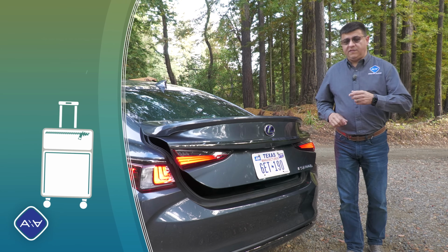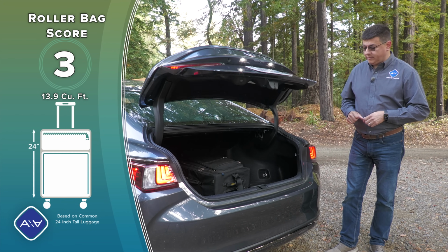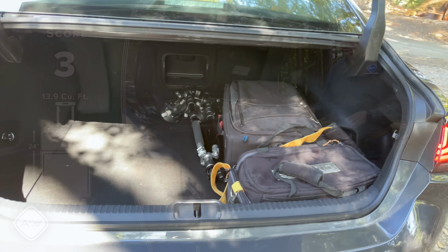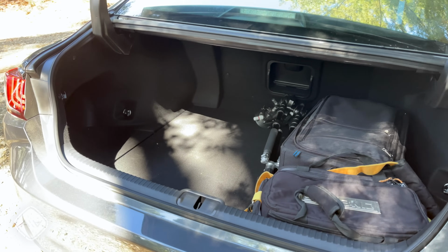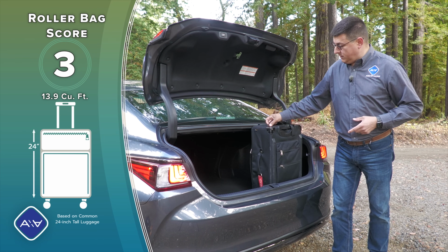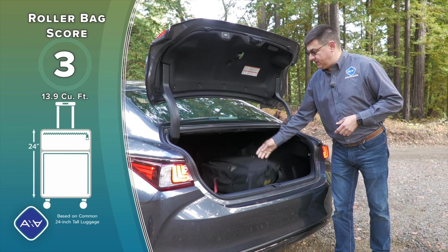Behind the power trunk lid, we find 13.9 cubic feet of cargo capacity. That definitely puts this above a lot of compact luxury sedans and right in line with a decent number of mid-sized rear-wheel drive options. We do have a spare tire under the load floor, which is a nice touch, but I can't put bags in this position and still have the lid closed.